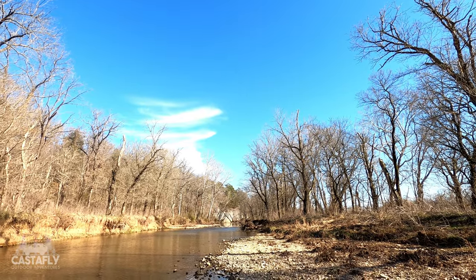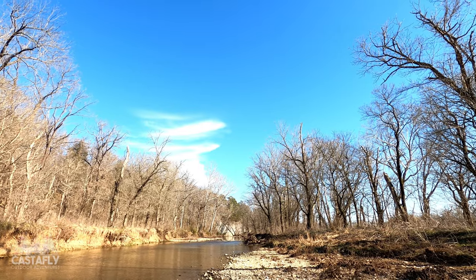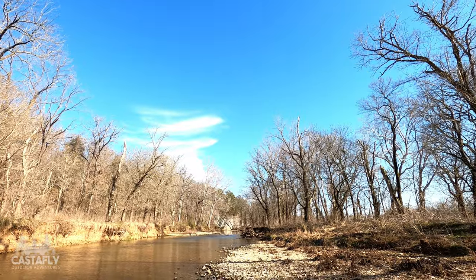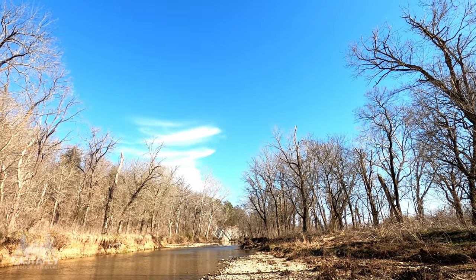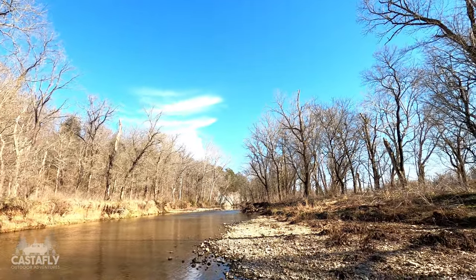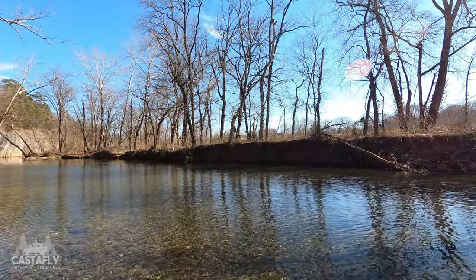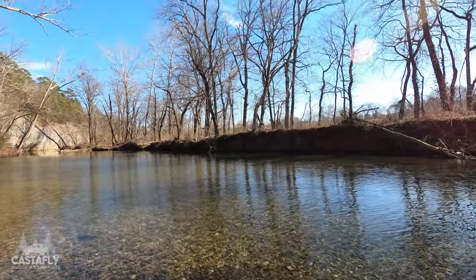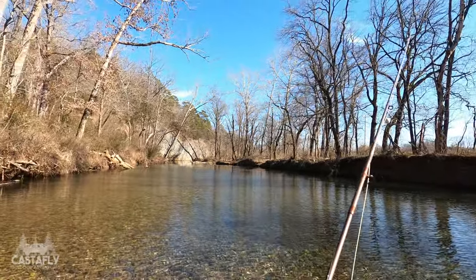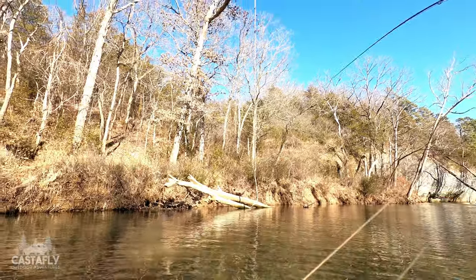If you guys can see that, you started at a bridge, pretty basic creek, and you end up getting this amazing bluff that you just hike into, and it's pretty amazing. A little deeper area, check it out. Oh yeah.